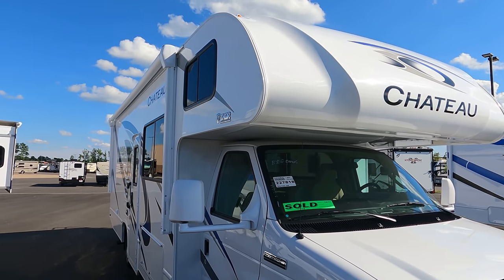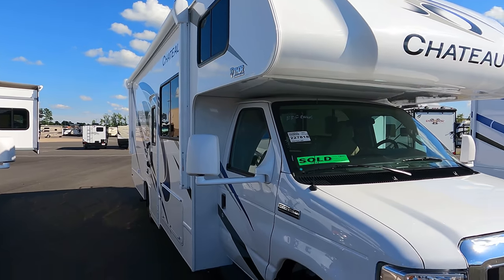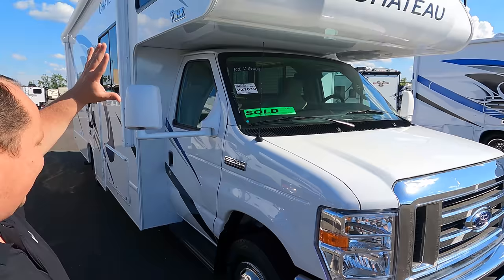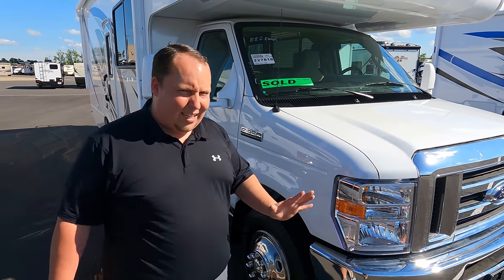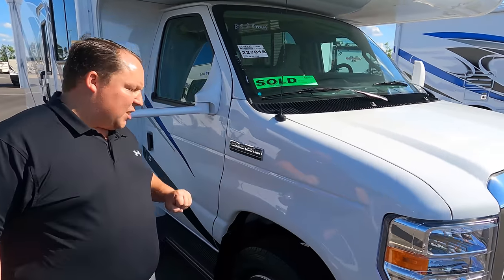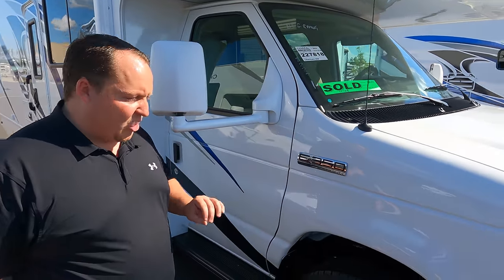All white design, white motorhome on white chassis. Very nice that they're doing that. Like a year or two back, they were doing the tan motorhome with the white. Didn't look good. I like the white on white. For sure. And then right here, Will, it is powered on the E350 chassis.